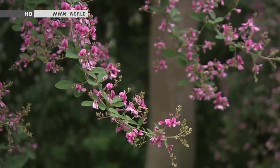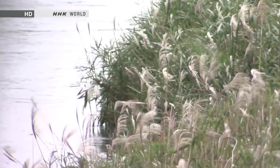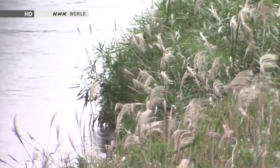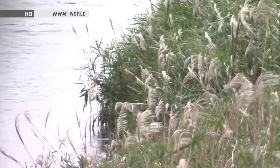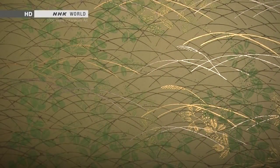Bush clovers are a flower of autumn. It's also the season when silvergrass sways in the wind by the riverside. Here, bush clover leaves are shown in green, while the silvergrass shines in gold and silver. The late autumn light plays hide and seek amid the depths of green.